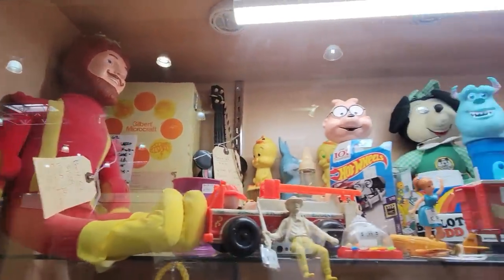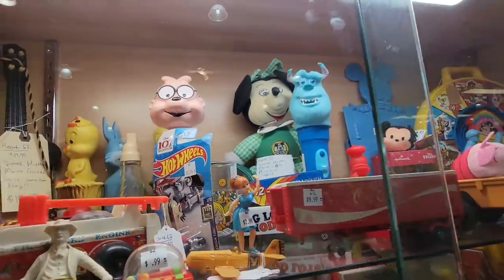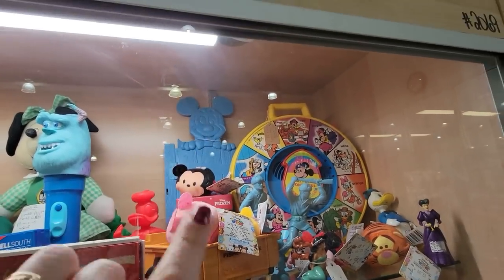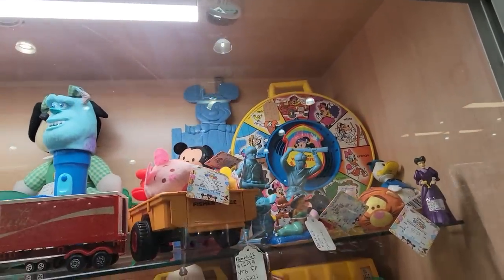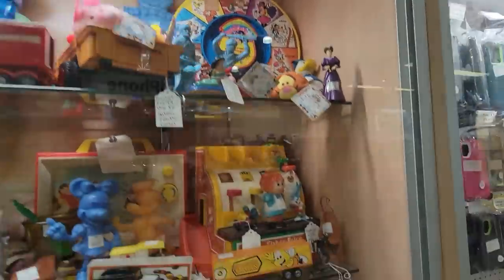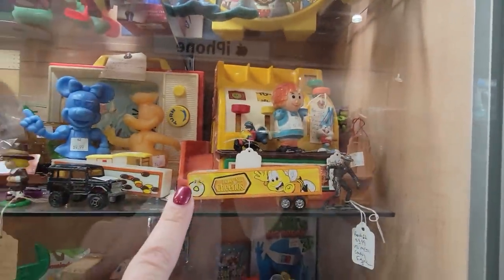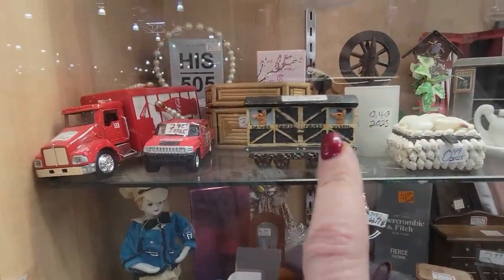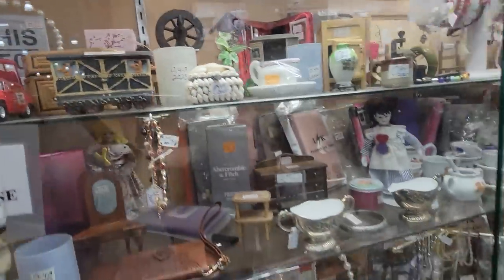He's 15. That Mickey Mouse was cute in the green. Oh my gosh, I had that Mickey Mouse book stand and it came with the little hardback books. I had that. And then the cash register, it's 15. Dasher, Dancer, Prancer, and Vixen. It's cute. They're in that train.